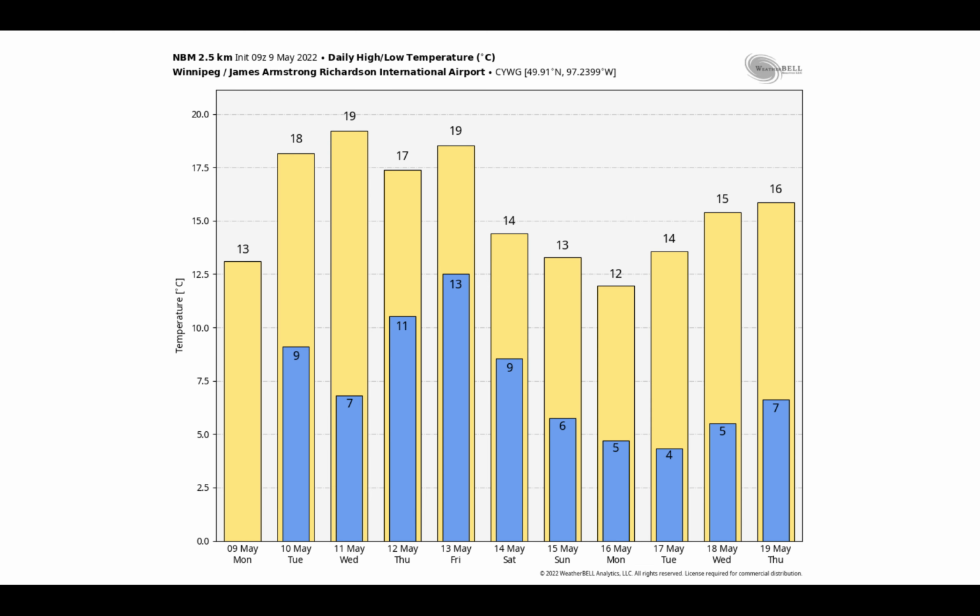And then in Winnipeg, warming up. A little bit of a flip with the pattern here. Cooler in the west, warmer in the east as we get the week started here. Those temperatures in the mid to upper teens, getting close to 20 degrees Tuesday through Friday in Winnipeg.